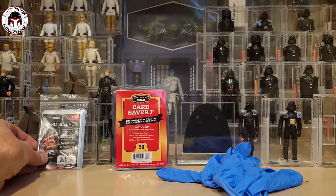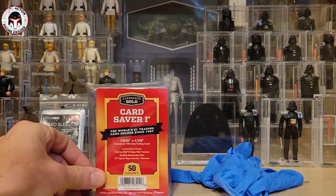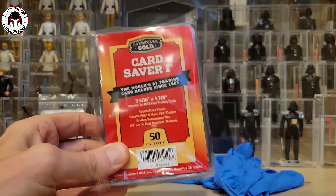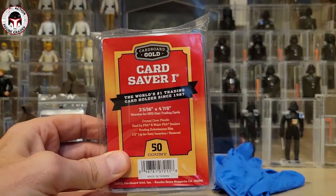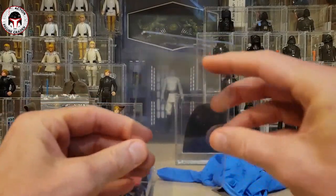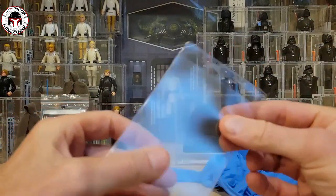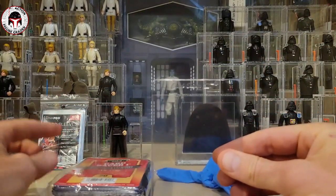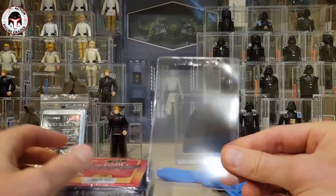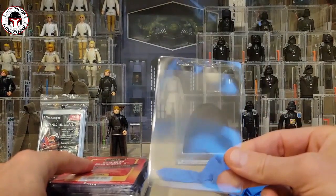Next up, what you want to do is put that sleeved card into what's called a card saver. And this is an example of what the card savers look like. A package of 50 of these runs you about $10, so it's not very expensive. And here's what those card savers look like. They're just like a little plastic sleeve. They're kind of flimsy, but firm enough to protect the card. And so once the card is in one of these little tiny penny sleeves, you put it inside one of these and then submit this item to PSA. You do not get these back, but they're not very expensive.